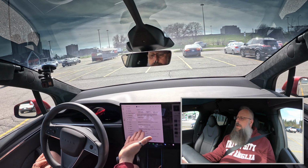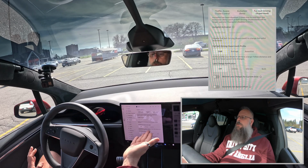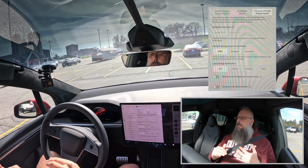So the options you have, you've got an actual profile, whether it's chill or average or assertive, so things like changing lanes or how fast it accelerates.